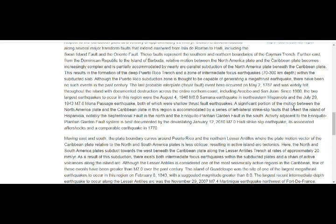A significant portion of the motion between the North American plate and the Caribbean plate in this region is accompanied by a series of left lateral strike-slip faults that bisect the island of Hispaniola, notably the Septentrional Fault in the north and the Enriquillo-Plantain Garden Fault in the south.